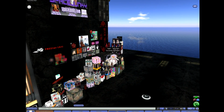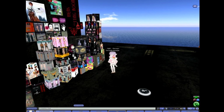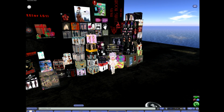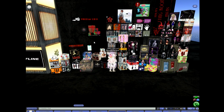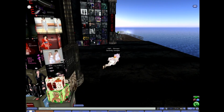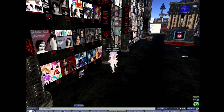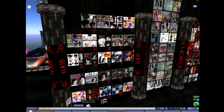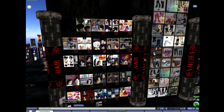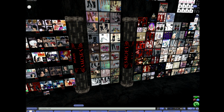Next to that is a freebie section. So if you want a free little mini AO, little accessories, some skin, katana, it's the little eclectic collection of stuff that's free. And around the corner from it, it gets a little weird. This is some older style hair June's made, like flexi and not mesh, sculpty stuff. It's pretty dated. And next to that is some shoes that are flexi. The mesh shoes are by the women's side mostly.